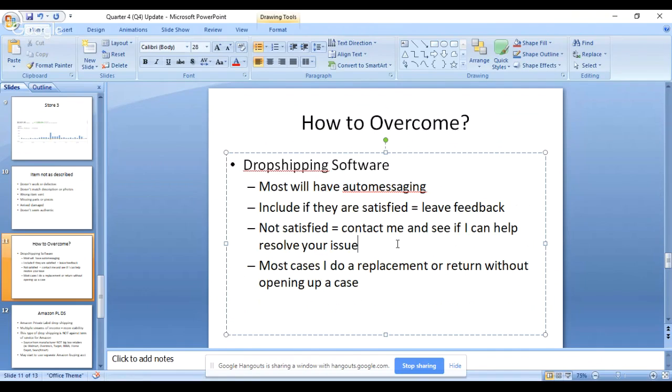All these returns from Amazon are free returns if the item is not as described or defective or something like that. And all you have to do is get the label from Amazon and then ship or email that to the buyer, right? Or in most cases, you can do a replacement or a return without opening a case. So if there's no case, it won't affect your metrics, right?